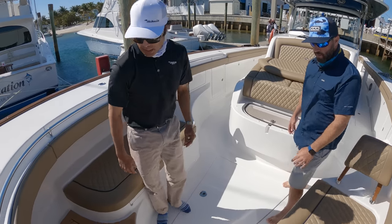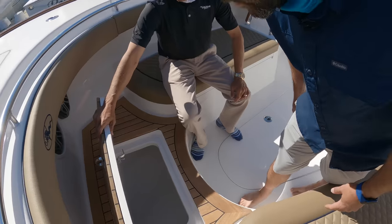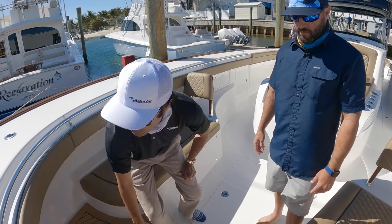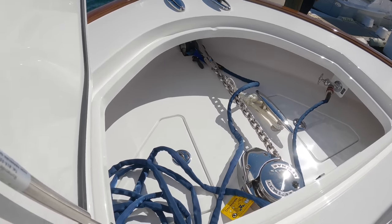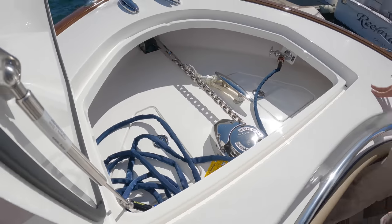Underneath that step up, what do you have under there? So this area here, just another open cavity. Oh, wow. We're gonna end up putting another anchor up here and some extra rope. But this particular boat has the windlass option up here, freshwater washdown, and the anchor locker up here.